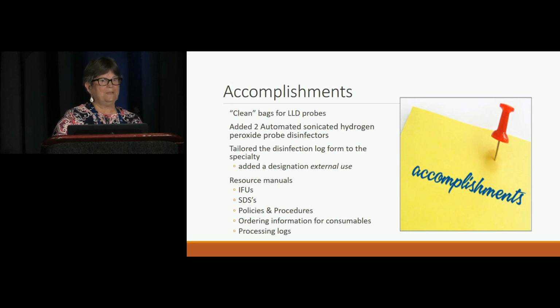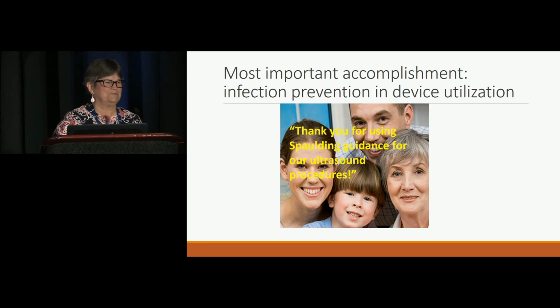Policies and procedures: what policies are you following when you're doing all of this? They need to have those hard copies. I know we have them electronically, but I like them to be right there. Most of your technicians don't have time to go and pull it up on a computer. Ordering information for consumables: never run out of these covers, never run out of the chemical, never run out of these indicators. Processing logs, we have it all in this one resource manual in the beginning and then their patient logs. And one of the questions I ask them every time I do tracers is, do you have your IFUs? Do you have your SDS?